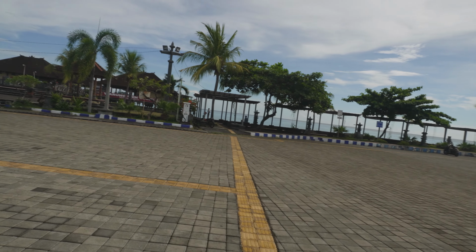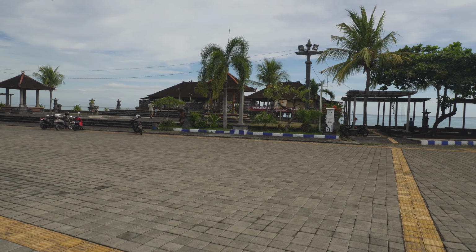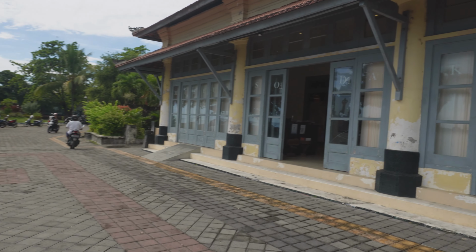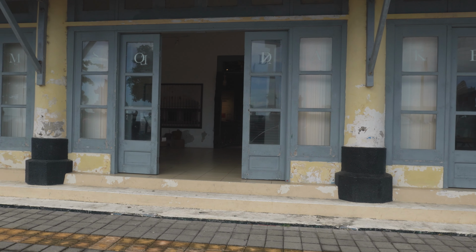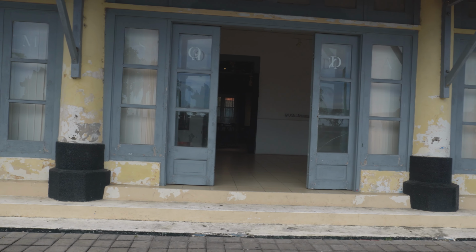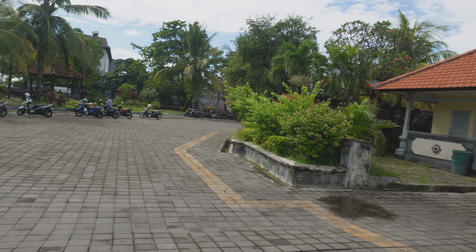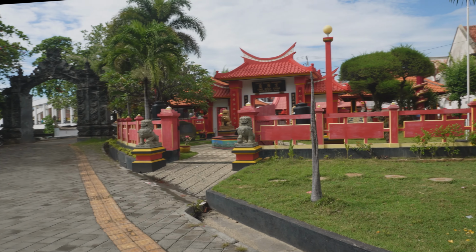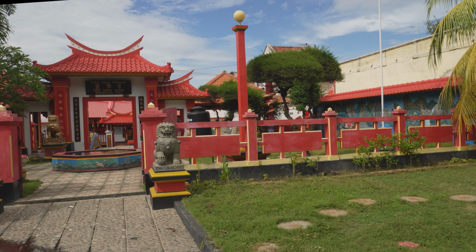Okay, so just to show where we are, these are the restaurants. Oh, so here's the museum. The museum is open today. I didn't bring my phone, so I'll come by and do a video here with Zoe one day. So let's see, we're going to cross the river. This is the first temple, right? This is the one by my house, Lingwangkyong.